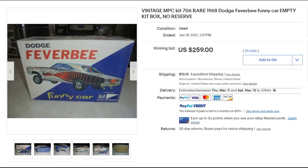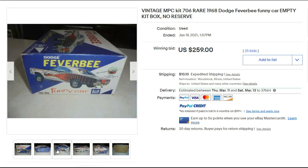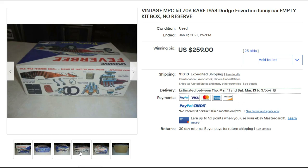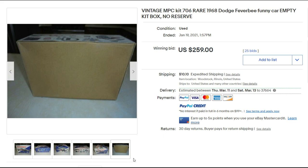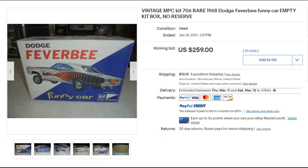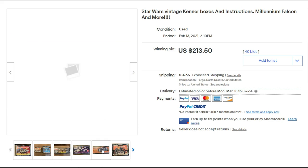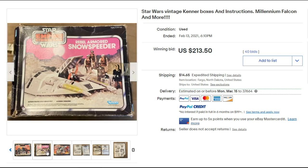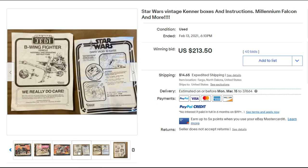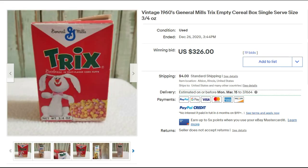Here's a vintage MPC kit, number 706, a rare 1968 Dodge Fever Bee funny car. It's empty. Sold for $259 with 25 bids, plus shipping. Wow. And here's a Star Wars Vintage Kenner box, Millennium Falcon and more. This is a lot for two Star Wars boxes, sold for $213.50 with 40 bids.